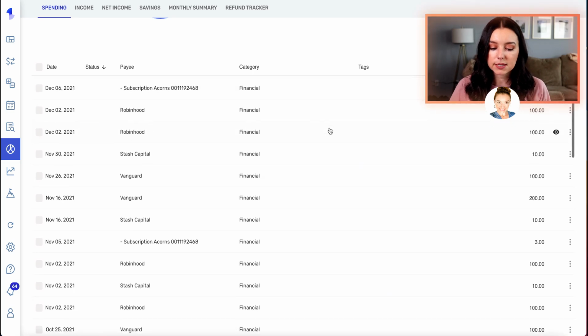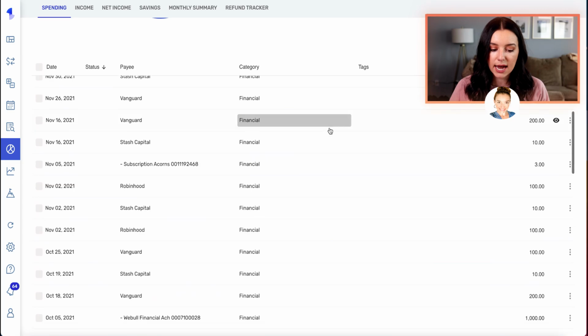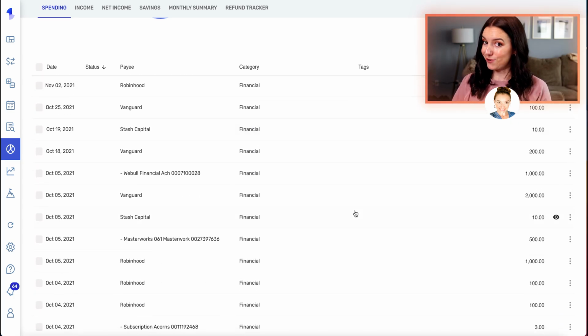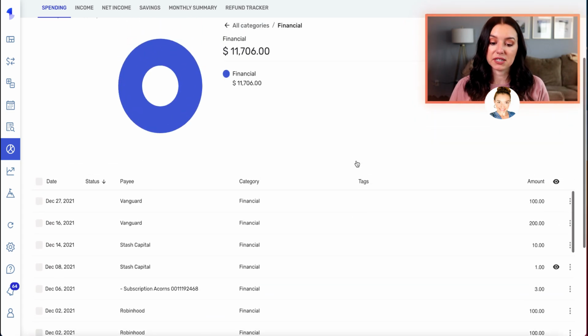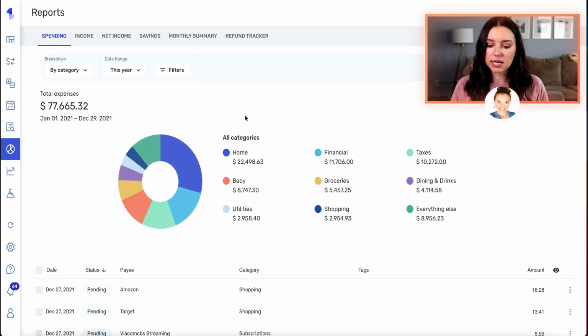So I'm really happy to see all of the Vanguard transactions here, Robinhood, Stash, Webull. We did some really awesome things. Masterworks, I had invested in a piece of art I'm very excited about. And so this was probably my biggest win after looking at the spending report: yes, I spent more on investments than I did on baby stuff. Don't know if that'll be true for next year.